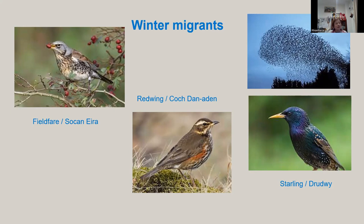So the fieldfare, if any of you've got any apple trees in your garden or orchard, they're usually like the bullies of the apples that have fallen on the floor. They seem to know where the fruit trees are, and if anyone else comes into that garden, they chase them away. So if a blackbird's trying to have a bit of apple, they chase them away. So those are usually in smaller flocks. They're bigger, and they're relatives to the song thrush and the mistle thrush, which do stay here and breed all year round.